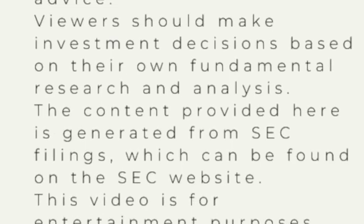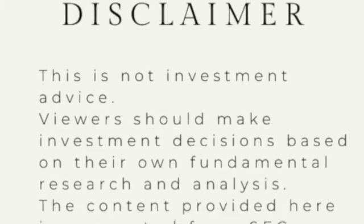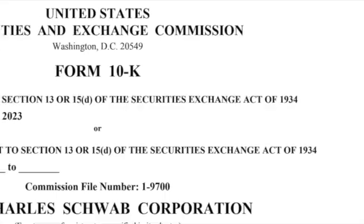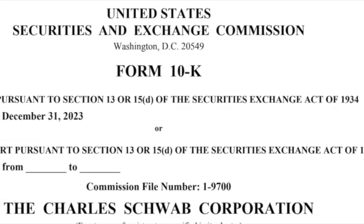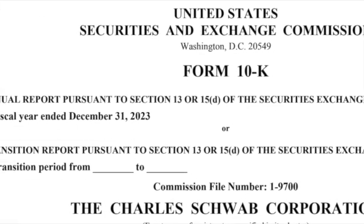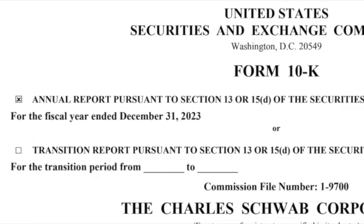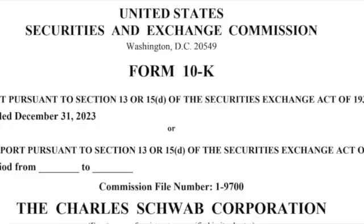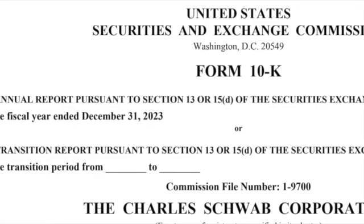Awesome. So Schwab reports four main ways they bring in the cash. Four main revenue streams. Right. And those are net interest revenue, asset management and administration fees, trading revenue, and bank deposit account fees. It's interesting, though, that net interest revenue, that's their big kahuna. It's the biggest one. Oh yeah, by far.